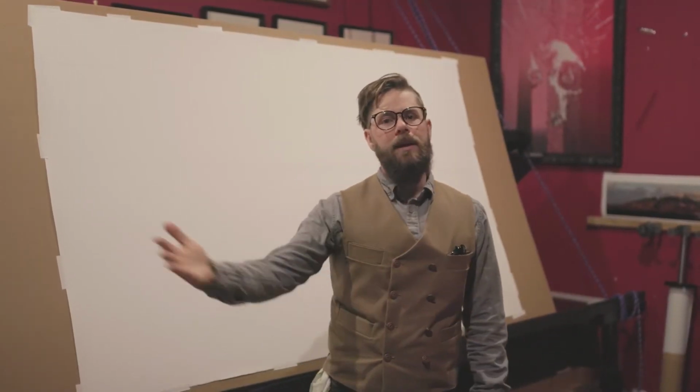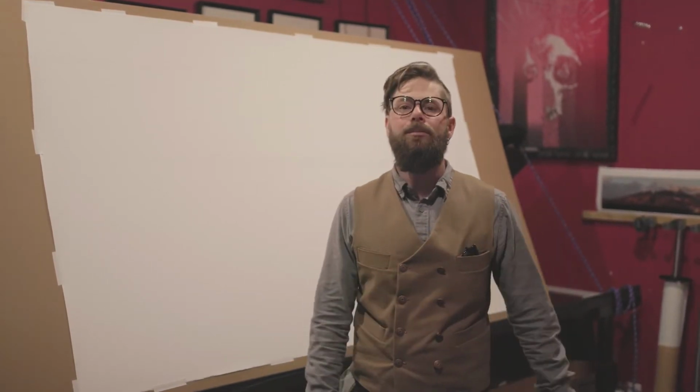Okay, so speaking of darkrooms, I had a blast very recently making a 40 by 60 inch platinum palladium print for Tyler Shields in my lab. And let's go do that. Check it out. Today we're doing something a little different. You are going to join me for the process of making a 40 by 60 platinum palladium print.